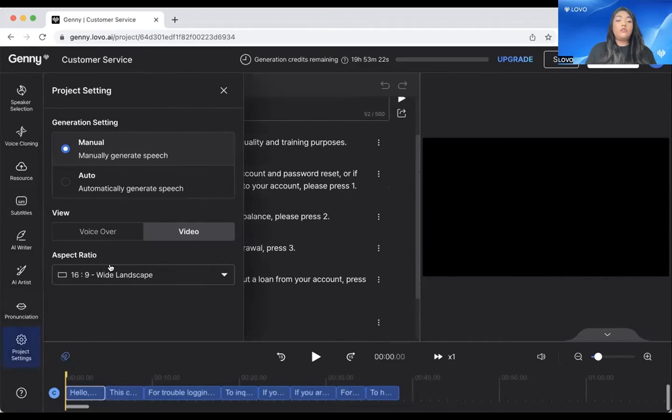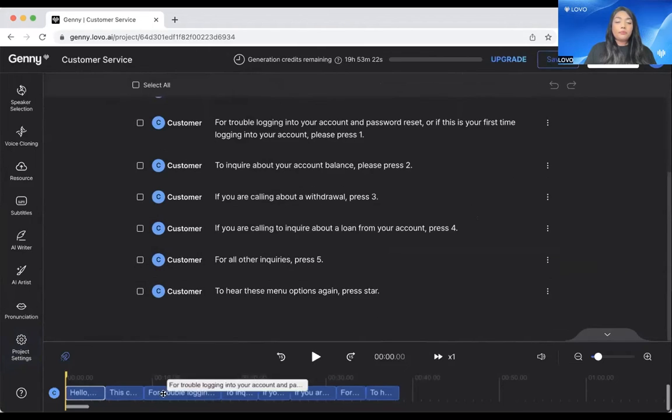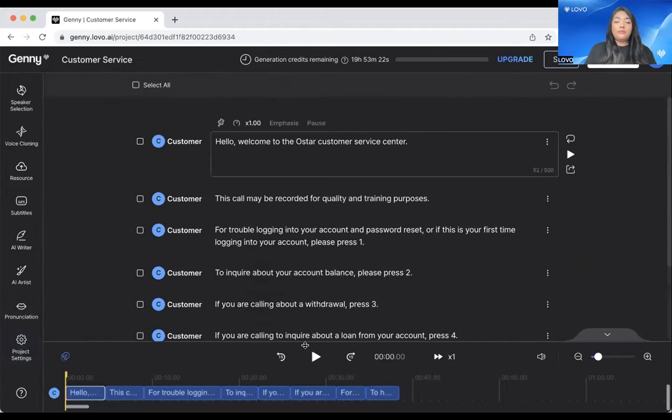And I'm just going to change the view here to voiceover. Gives you a better view here. So let's see how she sounds.